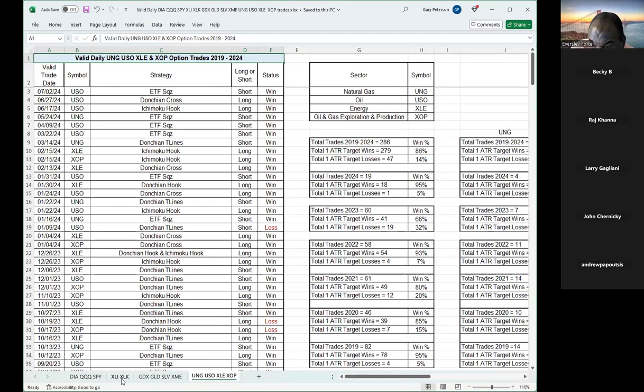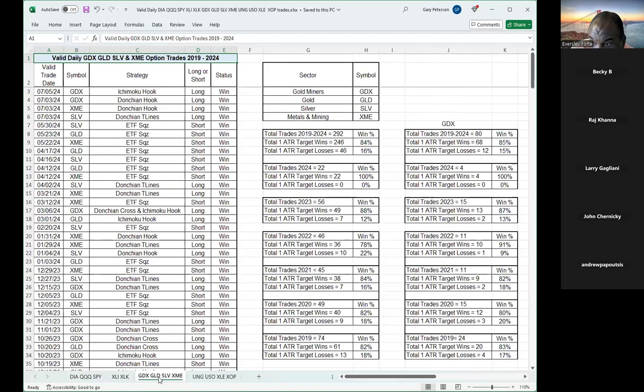We have all the ETFs, but I want to show you groupings of symbols. Some people really like to trade metals, gold, silver. So if you trade the metal ETFs, that would be this grouping within our 28 ETFs. GDX, gold miners, gold, silver, and metals and mining. These are the 4 metals ETFs. This is a whole listing of the trades over the last several years, win-loss status.